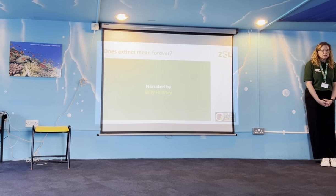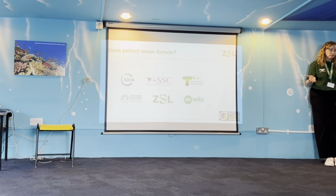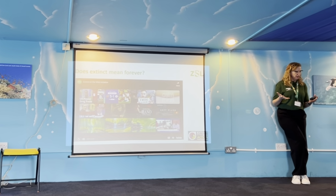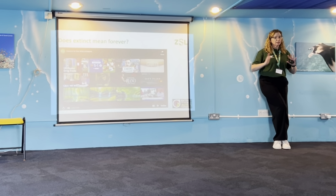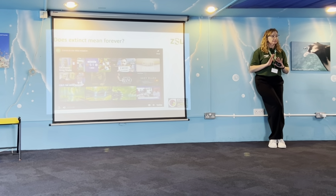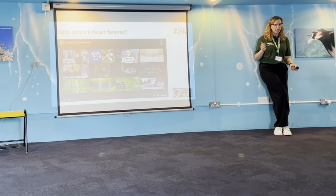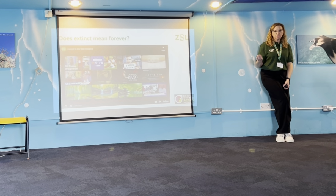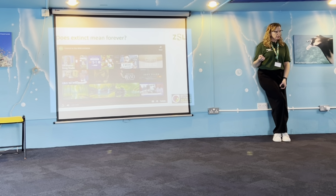So I think what this highlights is that, one, a lot of people think once an animal is extinct, that's it, gone forever. But there's two different categories of extinct. There is extinct in its entirety, which means things like the dodo, they are gone forever, we can't get them back. But then we do have species that are called extinct in the wild, which means that they can exist in captive populations such as in zoos.